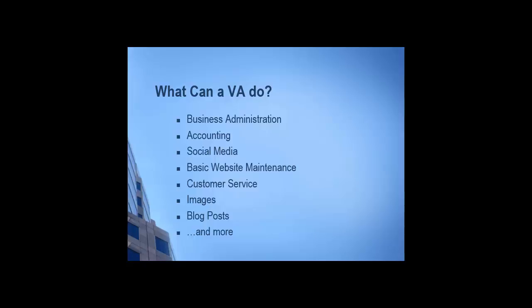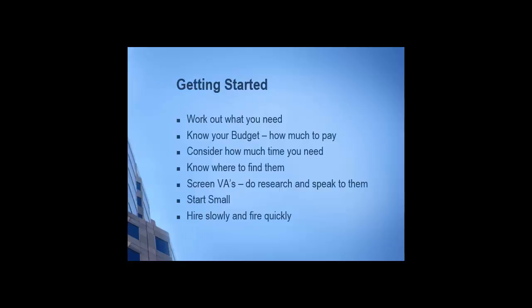What you want with your VA is somebody who can do what you can't do, don't want to do, or don't like to do, or the big one, you really love to do, but it takes up so much time that it's really not worth it for you to do it. You save that for when your business is quiet. If you can give all of those things to a VA, you're going to really be able to concentrate on your business.